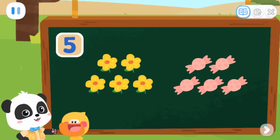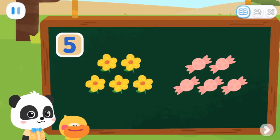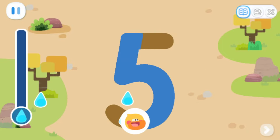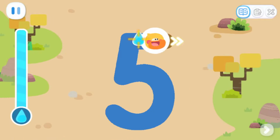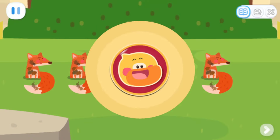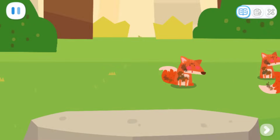Let's help the fox take a shower. Sure! Let's go find some water! Go! Write number 5 and collect water! Let's collect some more water! 1, 2, 3, 4, 5! Let's help the 5 foxes to take a shower!